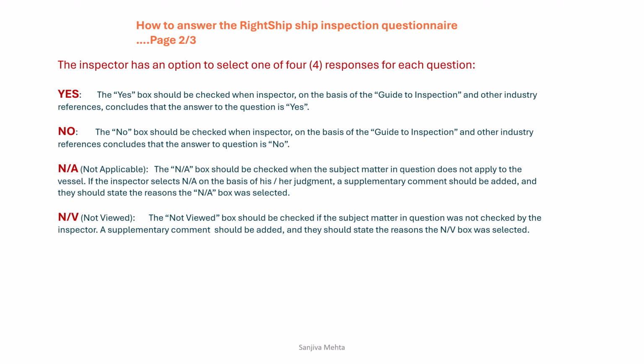All right. Not viewed. The not viewed box should be checked if the subject matter in question was not checked by the inspector. A supplementary comment should be added, and they should state the reason the not viewed box was selected. For some reason it was not viewed, so you should check the box and show the reason why it was not checked. The reason has to be given. All right. So it's a very straightforward questionnaire, and very broadly it covers all aspects.